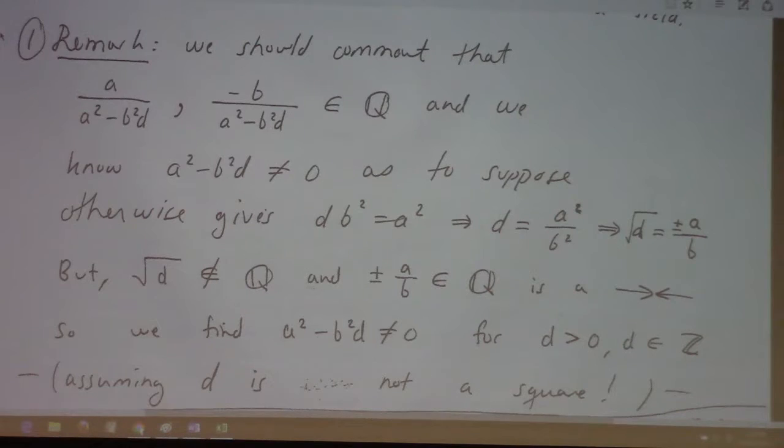Well, I mean, that's a good question. Was d positive? Oh man, if d is not positive, then I should have said this is a subring of the complex numbers. So sorry. I should have just used the complex numbers. It's safer. It's always in there, right? My bad. So I'll have to fix that before I post this silly thing. No one will see this, okay?